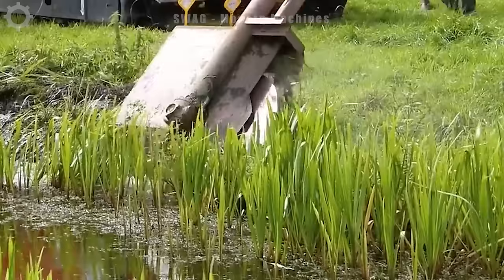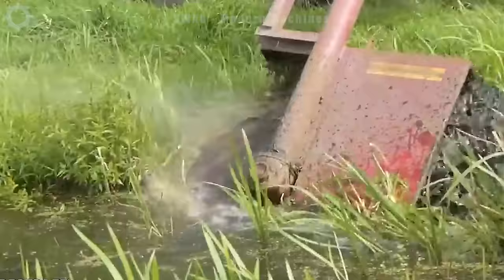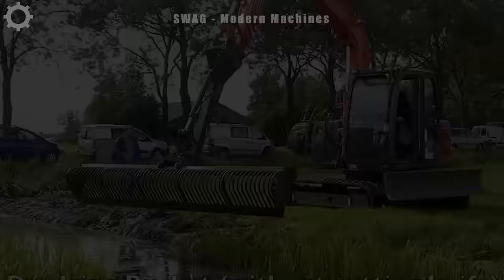Next, modern machines dredging and cleaning ecological ditches in a country in South Africa. The ditches will become clogged and dirty after a long time, so to solve that problem, farmers have to use modern equipment to help clean the ditch.